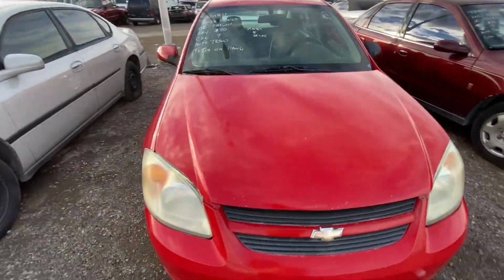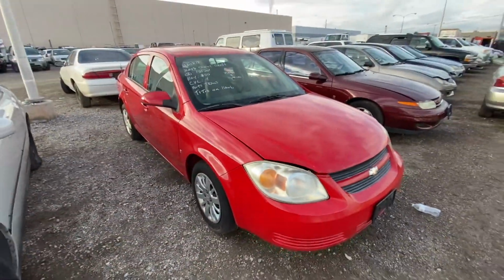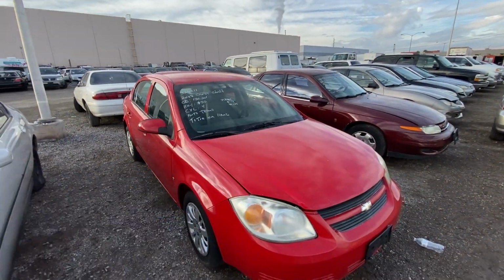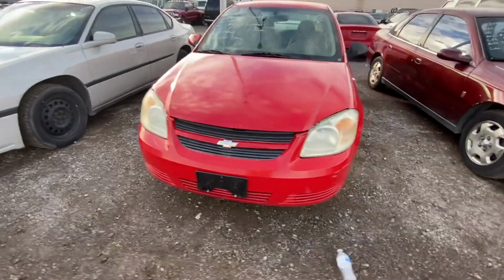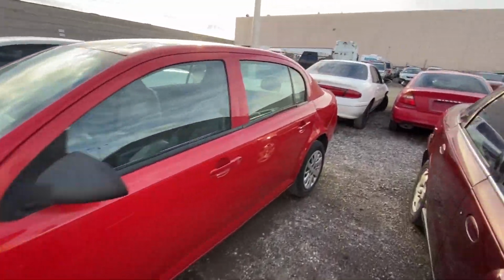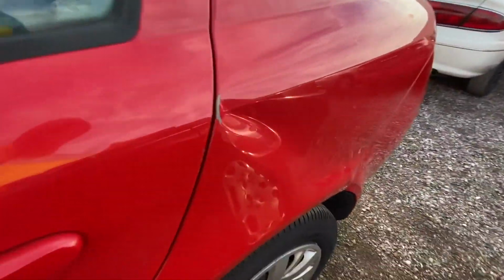If you guys remember, I had a black one just like this, and so did the same day I got it, and we can actually do that with this car because it does have the title on hand as well. Does look like a pretty good car. We got a little whammy there in the quarter panel, nothing crazy at all though.